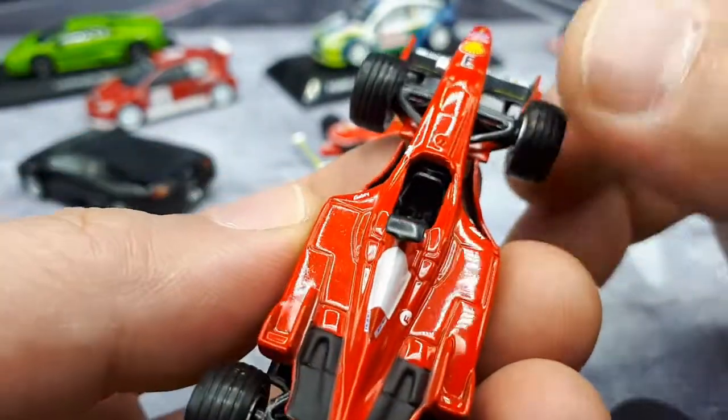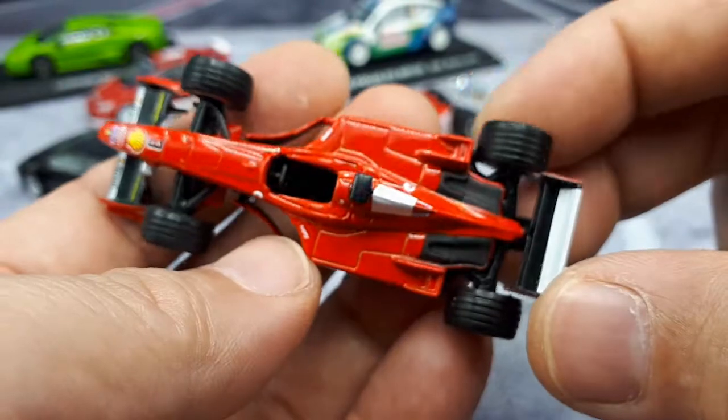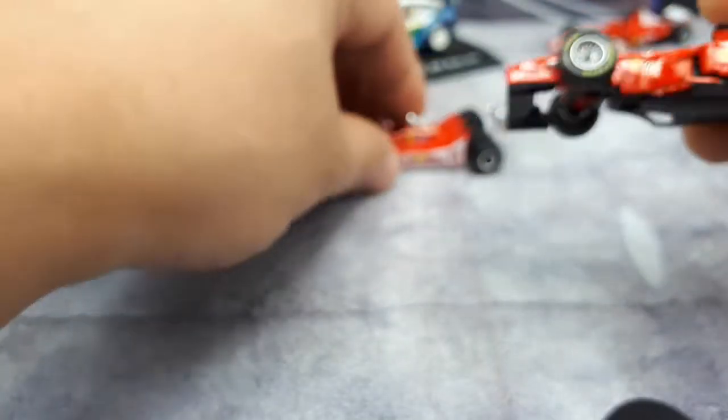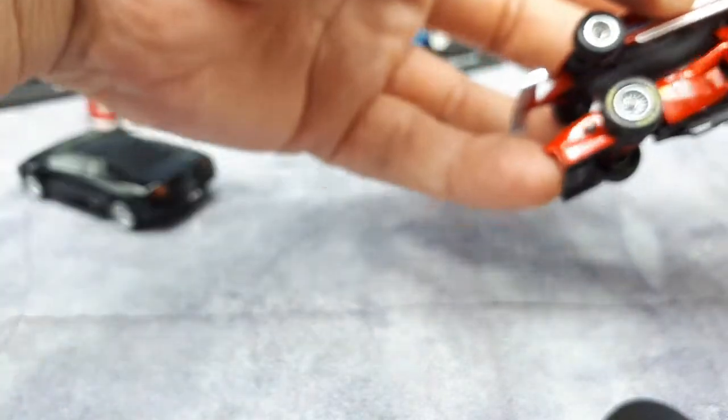Yeah, the tread of the tires. Very neat. And if you're curious, F1 this year, I think it's running 13-inch wheels. Same with that one, although it looks different on the front. I guess the front wheels on this are smaller in real life. Not sure.